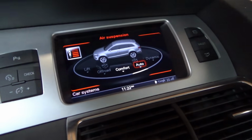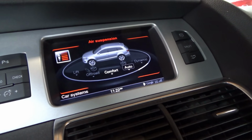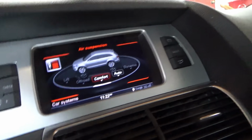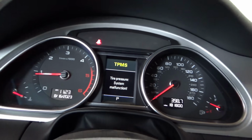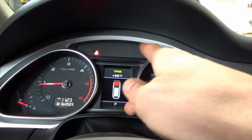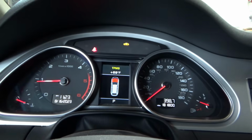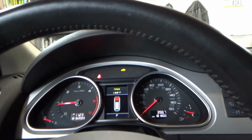And after a little while, it'll set other codes. So you revert back to auto, and you can't select the other modes there for some reason. And then you get this TPMS, tire pressure system malfunction. That is just related to the suspension being off. I don't know why it throws a TPMS code, just to get your attention.